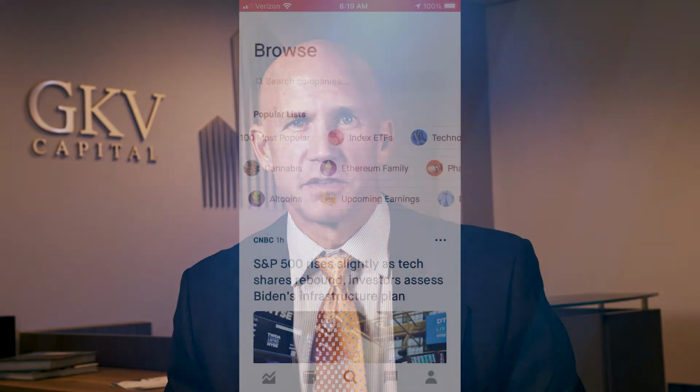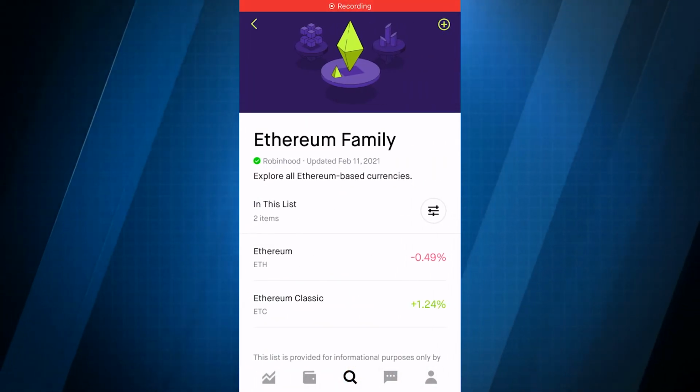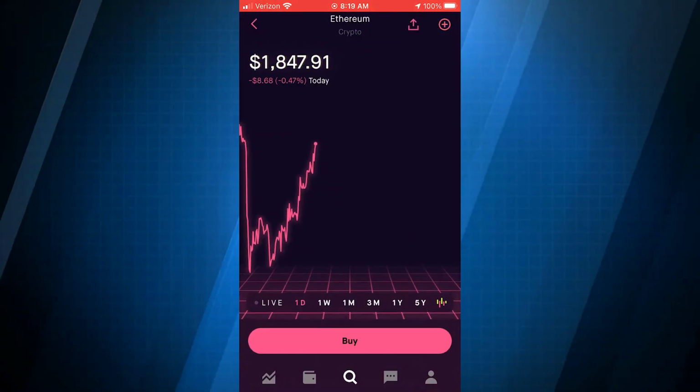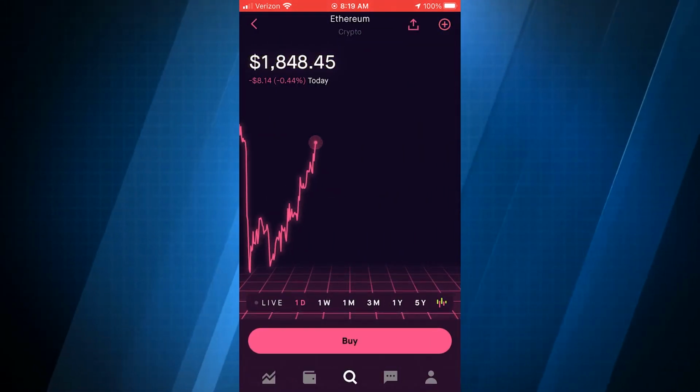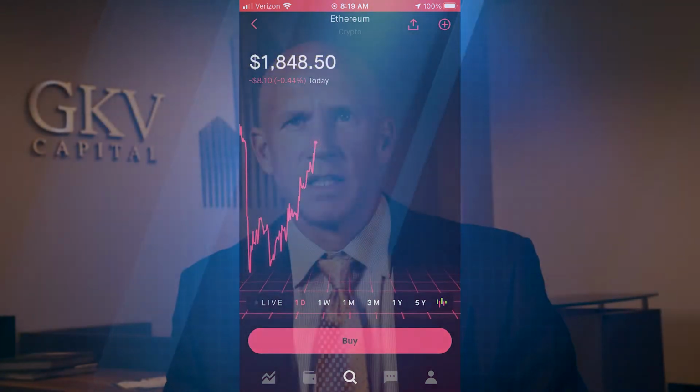Browsing through the investment selection area, the popular categories appear at the top: crypto, including Bitcoin and Ethereum, or the 100 most popular names on Robinhood. They're the usual suspects: Tesla, Apple, AMC Theaters, Chinese electric vehicle manufacturer NIO, GameStop, Disney, Microsoft. The popular in-play retail names are at the forefront.